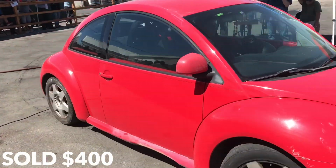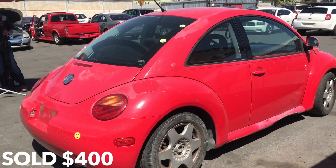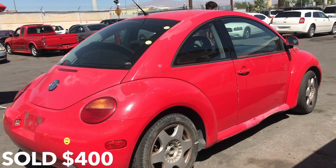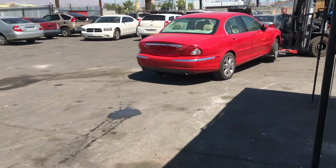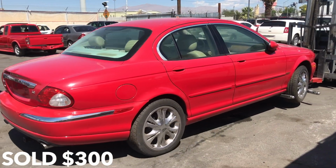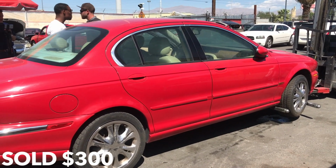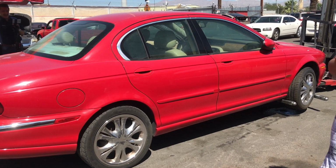The bug. '98 VW Bug. 200 on a key. All done? Sold, $400. 04 Jag X-Type. I'm going to count this one as the Ford Taurus of the auction. 300, now 3 1/4. We all in? All done? Sold, $300. 502. 7.